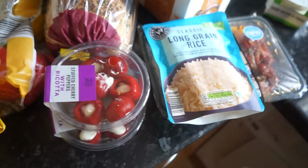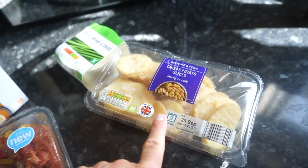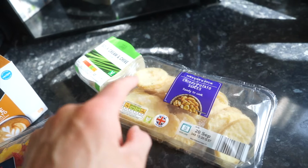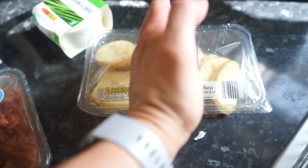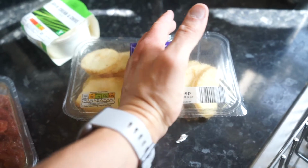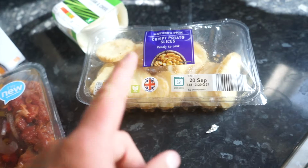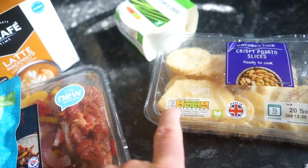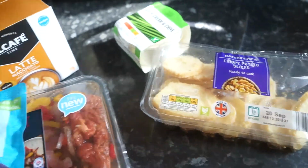Long grain rices, potatoes that we just whack in the oven. The only thing that is bad with these is the fat content is absolutely through the roof. So 14 grams of fat per half of these, so you're looking at 28 grams of fat in there. I guess they're just caked in some sort of oil, and that is probably the reason why they are so high. So half a serving is 283 calories. You wouldn't think it's just from potato, but just make sure you look at the back of it and it will give you a sight.